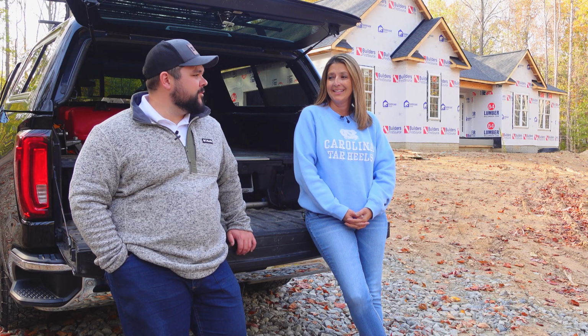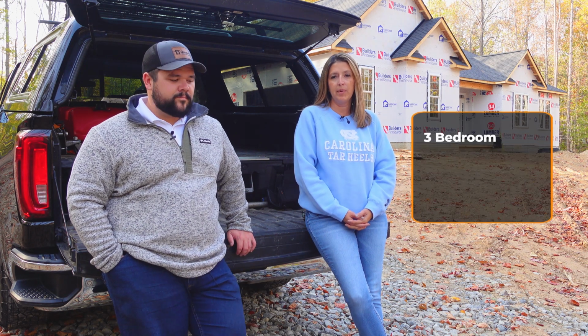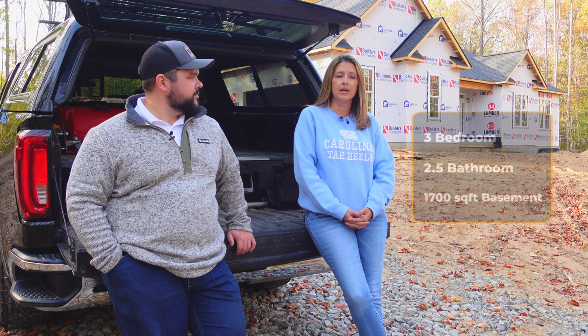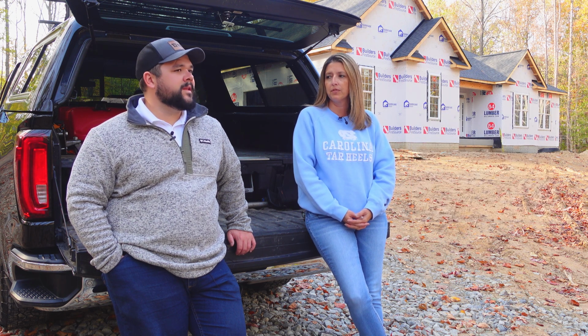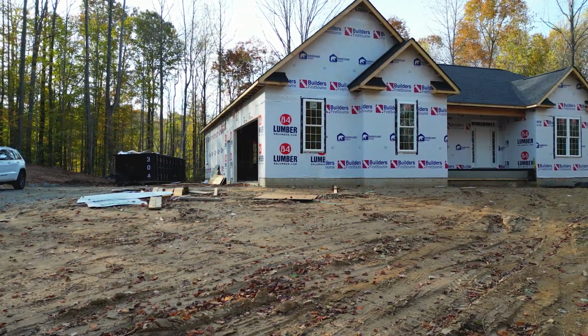It is. Can you remind us the specs? So the main floor is about 2,300 square feet, 3 bedroom, 2.5 bath. The basement is about another 1,700 square feet, with about another 700 we leave unfinished for storage. And it has its own entrance. Again, one of the prettiest lots I've seen, especially being this close to town.